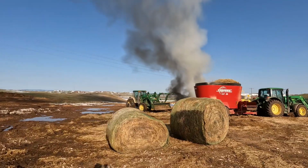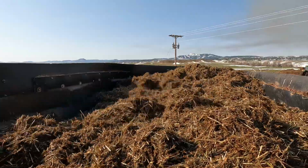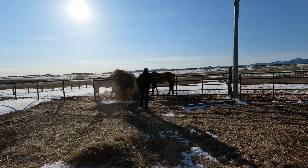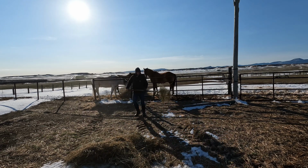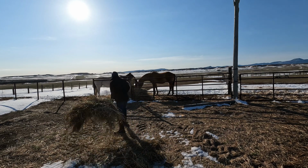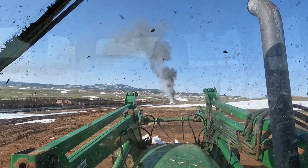So I'm gonna keep a pretty close eye on it for a little while today, while I'm feeding at least, and we'll be checking it throughout the day, make sure it's gonna burn up. But everything's nice and wet, so it's a perfect time to burn this. Now she's really burning.